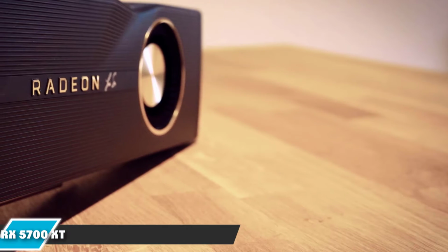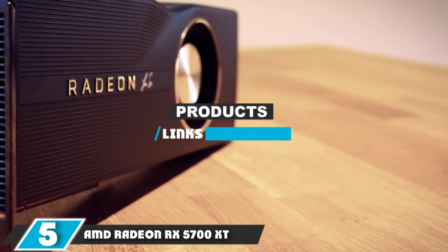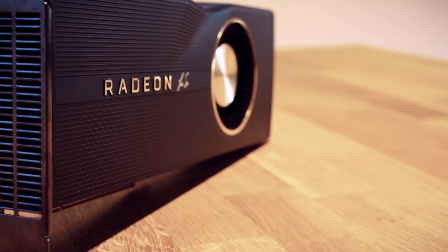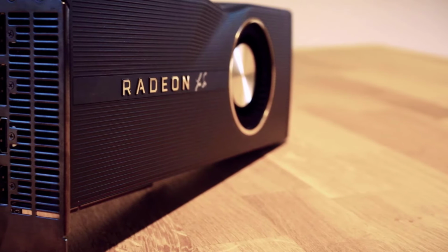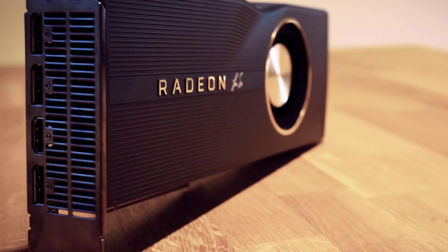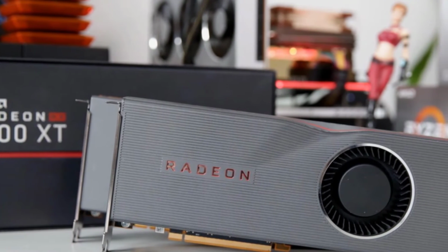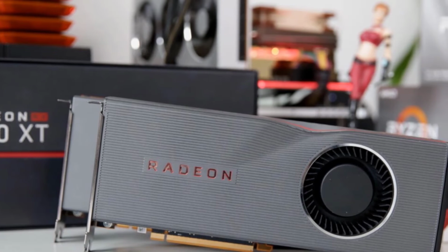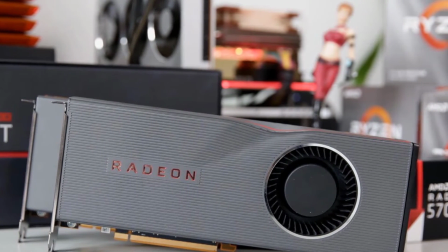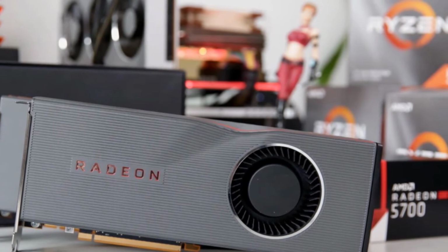The number 5 position is dominated by AMD Radeon RX 5700 XT. With a dramatic, pro-wrestling style last-second price cut just days before launch, AMD managed to slightly undercut Nvidia's new Super launch by shaving $50 off the price tag. AMD can now confidently claim their card outperforms the RTX 2060 Super but retails for the same price.